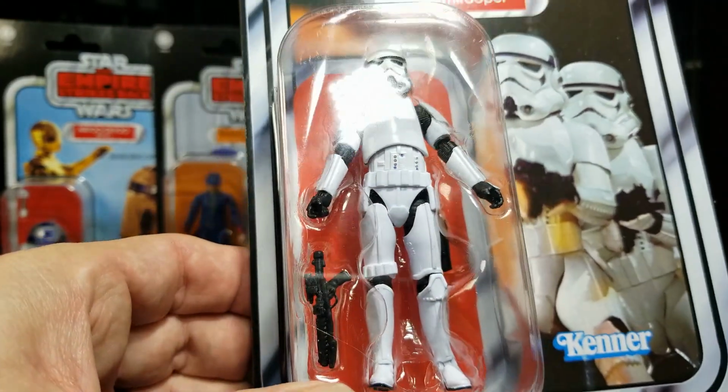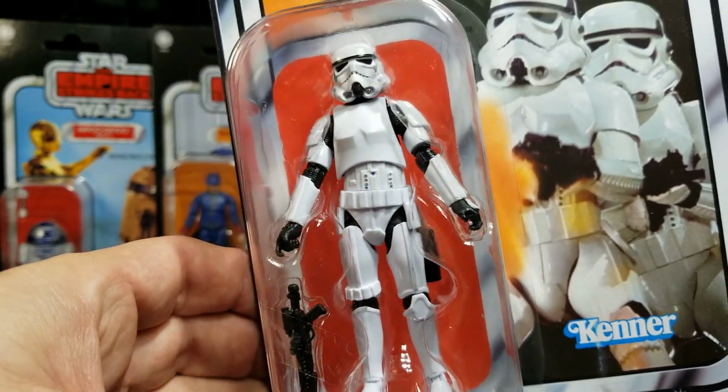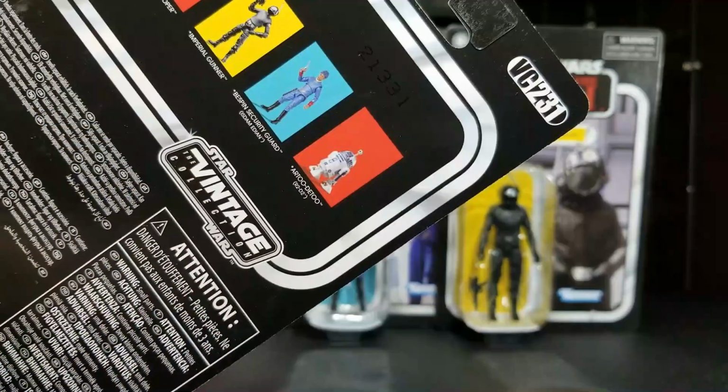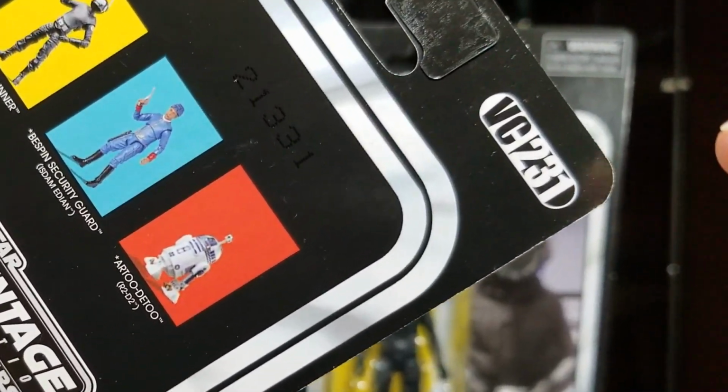I love this Stormtrooper mold, and it's just one of my favorite characters in this entire line. And this latest iteration of the old school Stormtrooper is VC231.